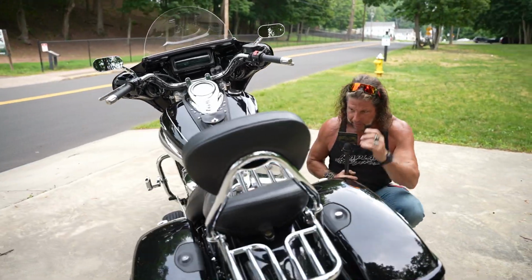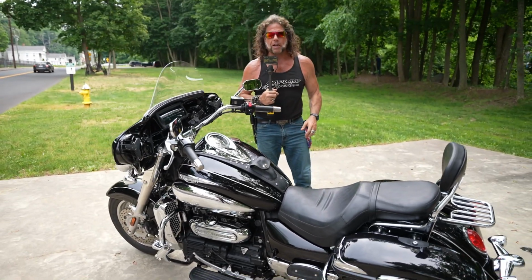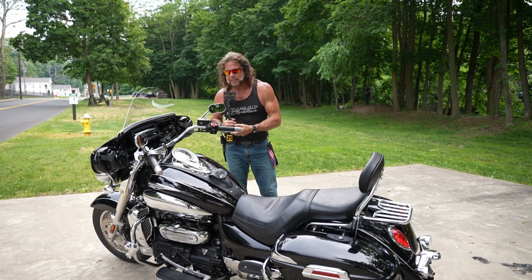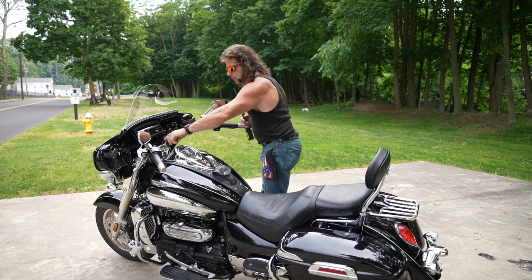Beautiful shocks, much better than the stock ones. Again, total sleeper. Until you open it up, nobody has a clue. They think it's a standard 116 rear wheel horsepower bike. It's got double that.